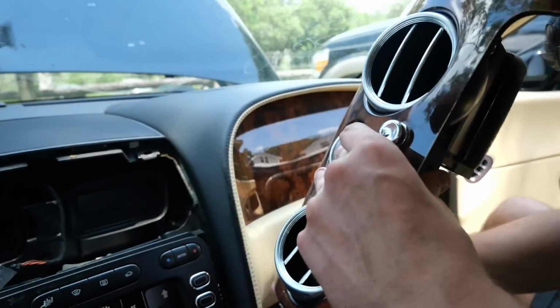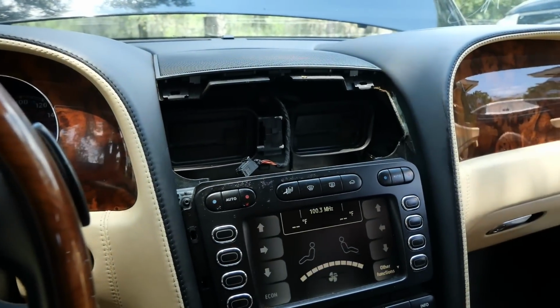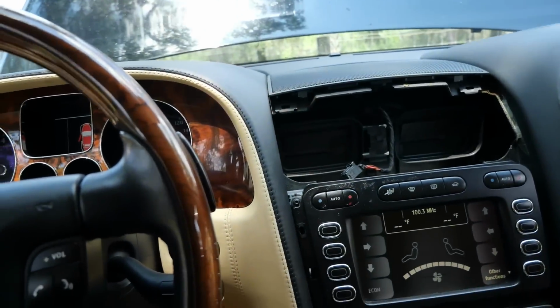If we get rid of this car at the auction, Sage, I got an idea. We pull that Bentley Breitling clock out of the center dash there and we replace it with like a Walmart Casio. Yeah, there you go. That's a good idea. Yeah, we can make a little money.